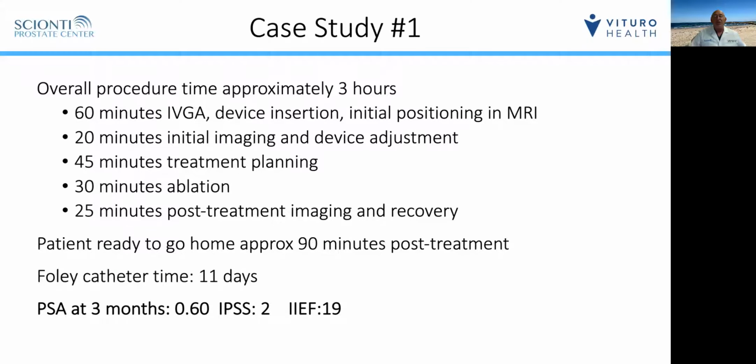This patient took approximately 3 hours to treat, including device setup time, institution of anesthesia, treatment planning, ablation time, as well as post-treatment imaging and recovery of the patient from anesthesia. The patient was ready to go back home approximately 90 minutes post-treatment.